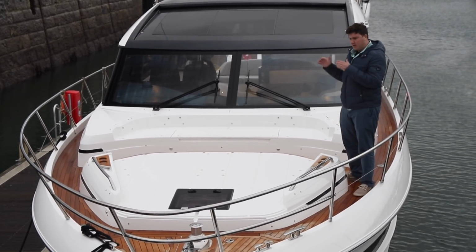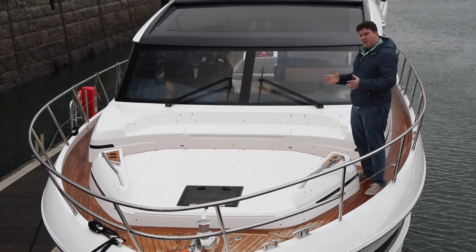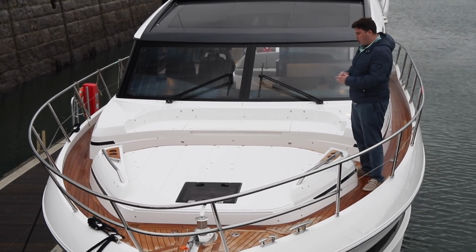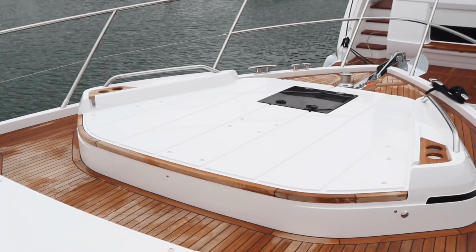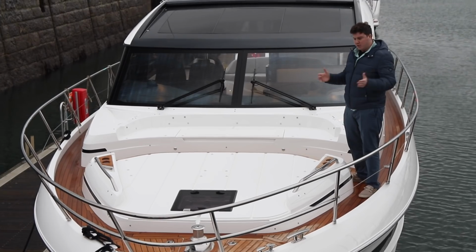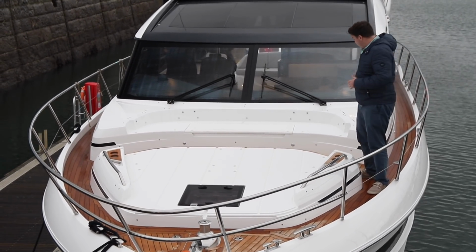Now of course the V-Class range doesn't have a fly bridge, so suddenly this foredeck area becomes very important, because alongside the cockpit it's your only other main outdoor living space. And this is a really nice area because you have not only your classic sunpad arrangement as you might expect, but you have this little bench area as well. You have to forgive us, the cushions aren't on there at the moment, but you can get the idea.